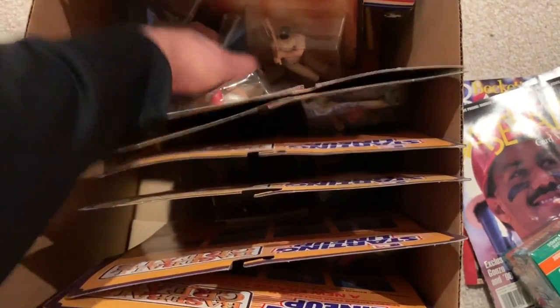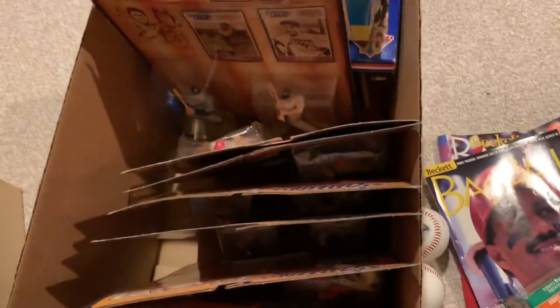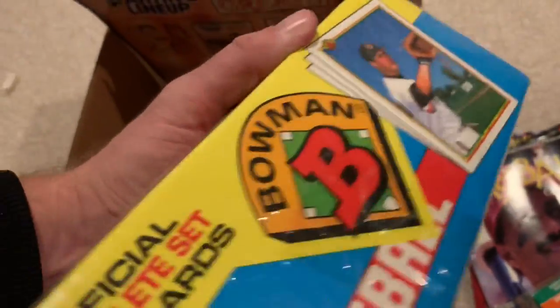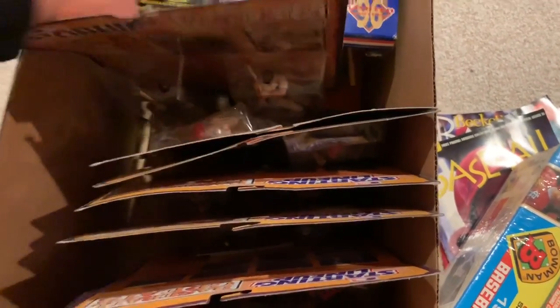Also, he had a really good deal on penny sleeves. These were 50 cents a pack, so I bought a bunch of those. He tossed in this 1990 Bowman set at the end for only $2.50. The total was $17.50, and I was like, do you want to throw in one of those sets and just make it 20? He said, yeah.